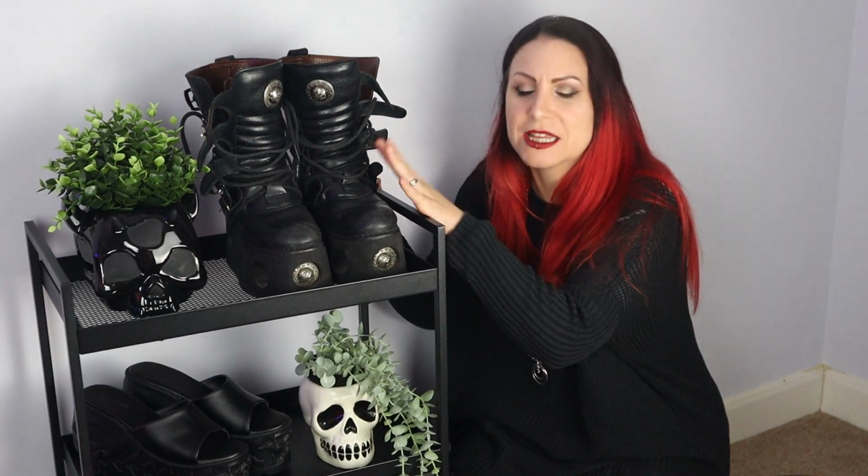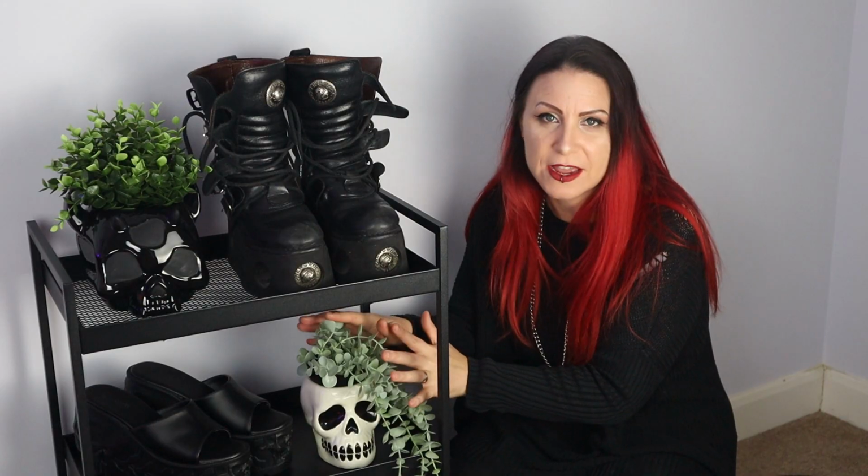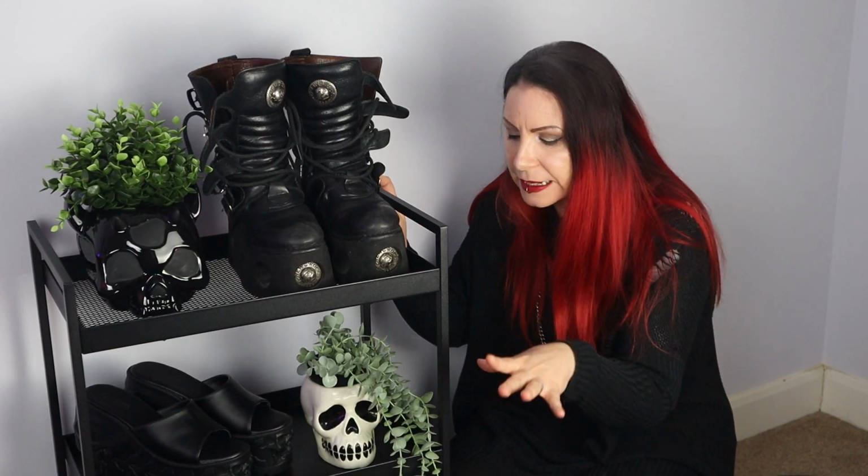Now, the other thing that we have is the trolley. We love the trolley. I love the fact that I can move it about. I just think it's great. It means that I can display some of my boots and my shoes and things like that. I've got these awesome fake plants. I love a fake plant. I don't have to worry about killing it because I kill everything. Don't have to give it any kind of TLC, just occasionally dust it.